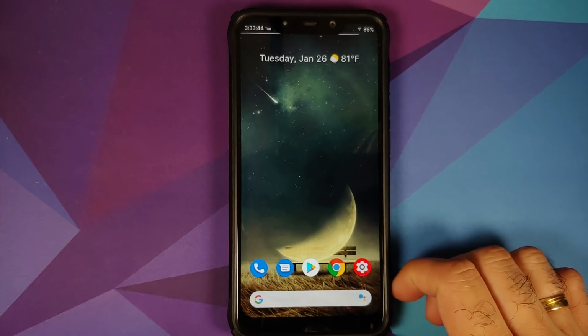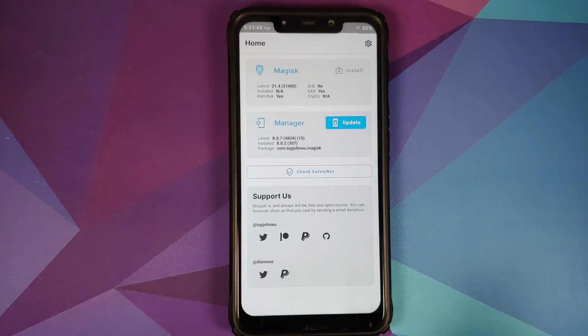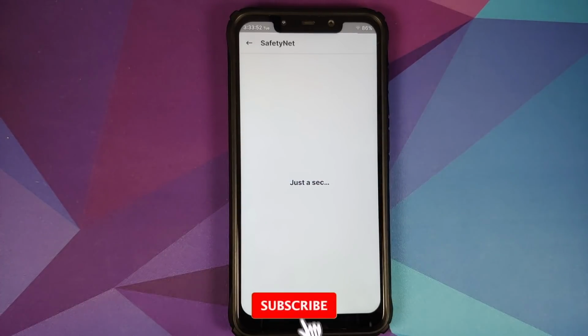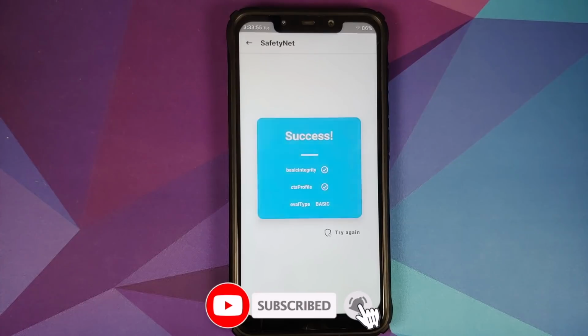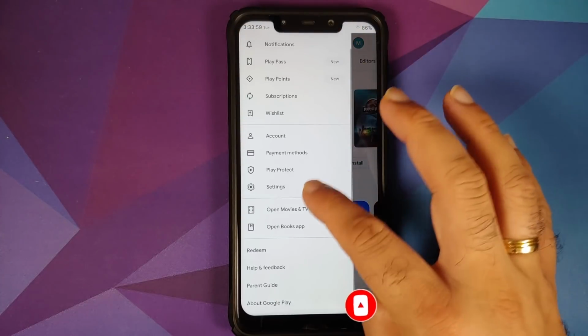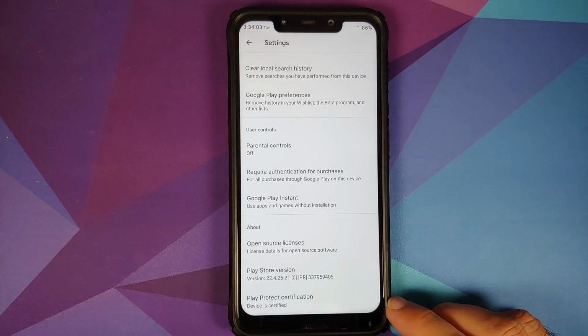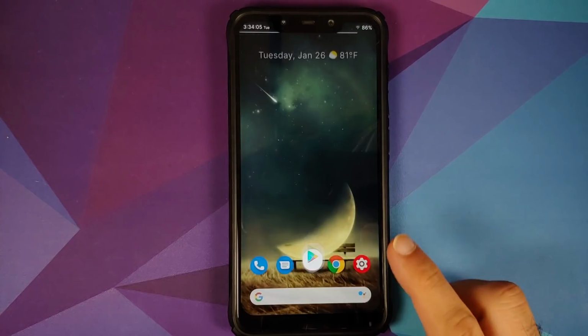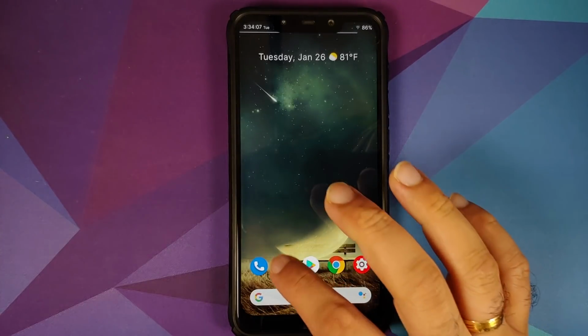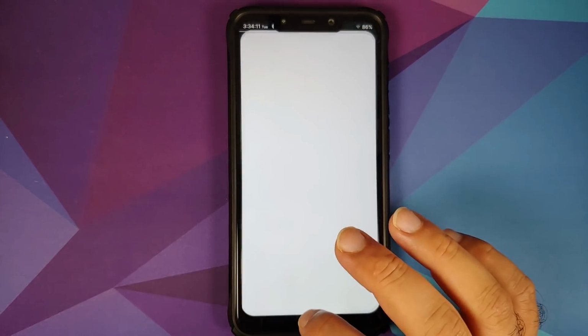Next up, we can check for SafetyNet. So as you can see, my device is not rooted right now. I have only installed Magisk Manager to check for SafetyNet, and as you can see on your screen, SafetyNet passes without any issues. We can also go to the Play Store, and here we can check for device certification. Here it is, device is certified. All of this means that you should be able to use your banking apps on this build without any issues.